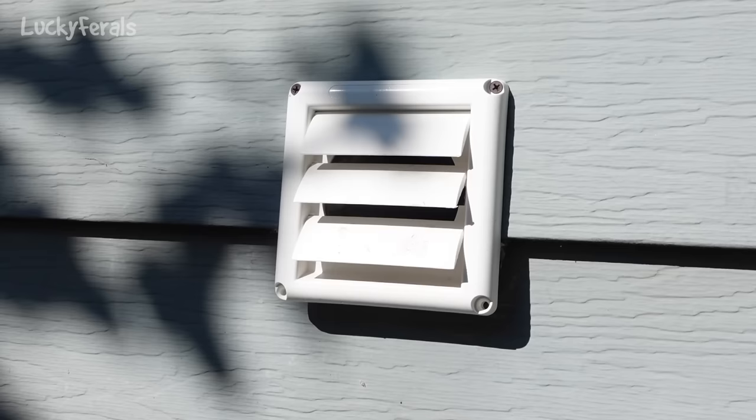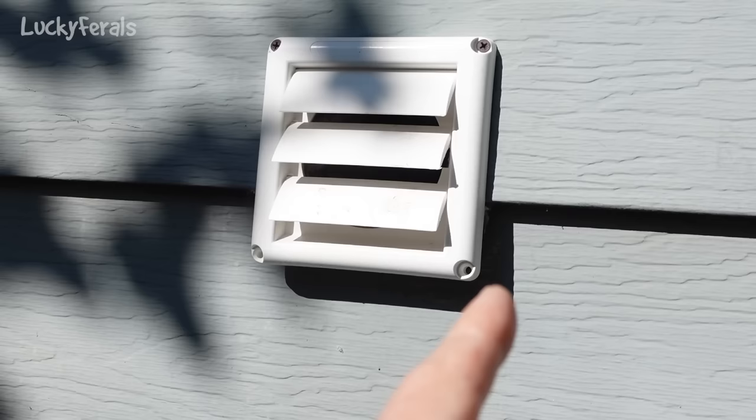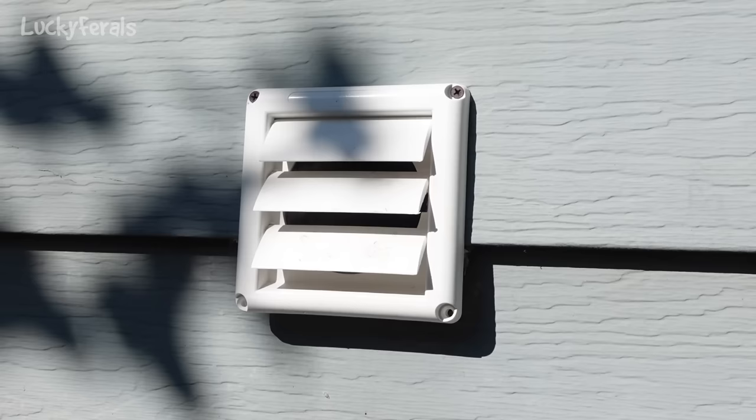I don't know why the previous owners did not put screws on the bottom also. Those screws are long enough that they could go through the bottom and then into the siding, like the top screws. So I don't know why they didn't do that. So I might have to come back and maybe put some caulk around the bottom, but the old caulk is still in there. So for now it's good.